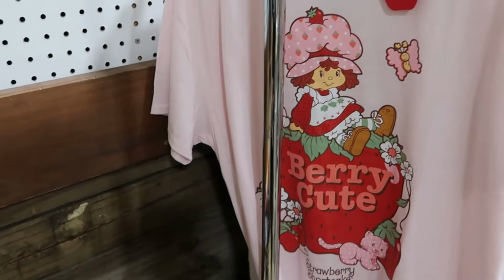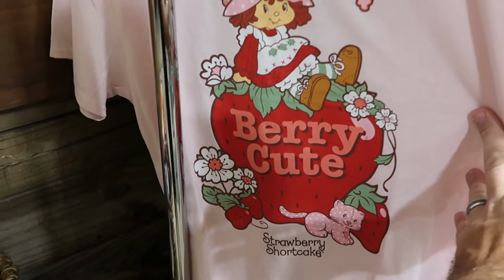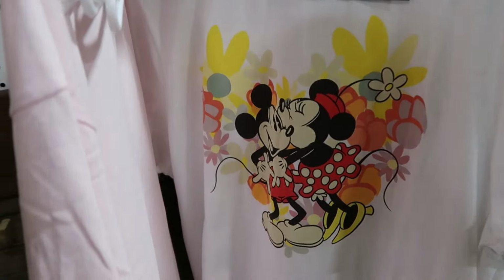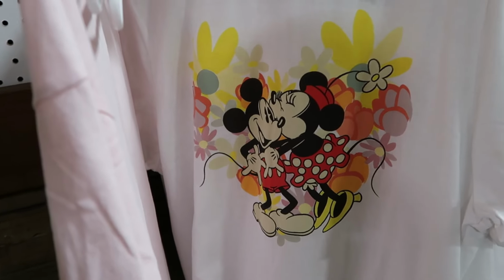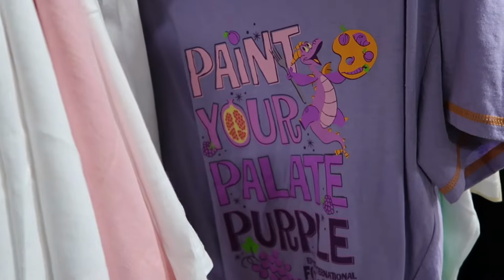But the same vendor has a bunch of t-shirts on the rack, so I do want to see what we have going on. This is a retro design with Strawberry Shortcake. That shirt is $13, but it does look like they have some different Disney shirts. You got Minnie Mouse giving Mickey a kiss. Actually, the flowers in the background come together to make a heart. Looks like they have that in a bunch of sizes. Over here is a Figment shirt. This is from Food and Wine Festival 2023.